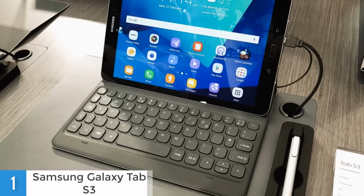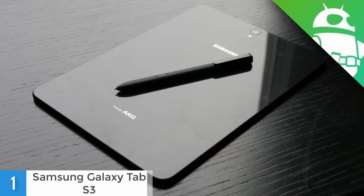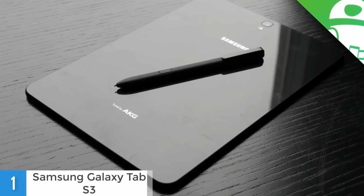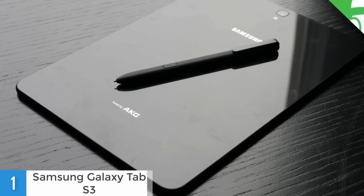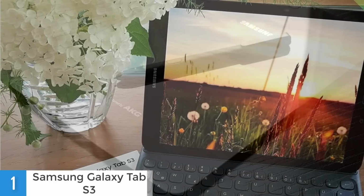There are also things I don't like about this tablet, and the main thing is the keyboard that is sold separately, and you have to pay a pretty high price for it. Not only that, but the keyboard also doesn't work as it should. Tablets are meant to be used without keyboards anyways, so that shouldn't be a big problem.